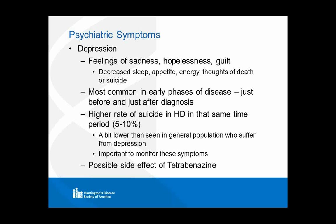One note I'd like to make is that tetrabenazine is a medication that is used to treat involuntary movements in Huntington's. It's FDA approved, and it has been used in the past several years for treatment of chorea. One potential side effect from tetrabenazine is depression. So it's something that we think about whenever our patients are prescribed this medication. We discuss with them that this may potentially cause some depression, and we monitor even more carefully in those subjects who are treated with tetrabenazine.